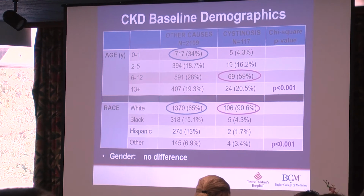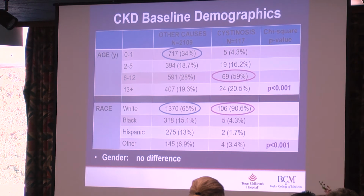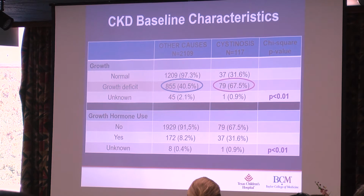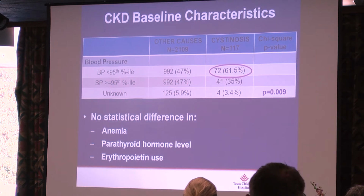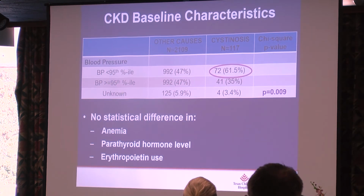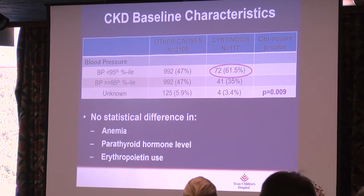Also, in race there is a difference. Cystinosis, we know, is mostly Caucasians versus other CKD patients. Growth deficit: there was a significant growth deficit in cystinosis patients. 67% of those patients with CKD had a significant growth deficit versus other patients. And growth hormone obviously was used more commonly in cystinosis patients. Blood pressure overall was better in cystinosis patients. And there is no statistical difference in anemia, parathyroid hormone in those patients with CKD, or erythropoietin use.